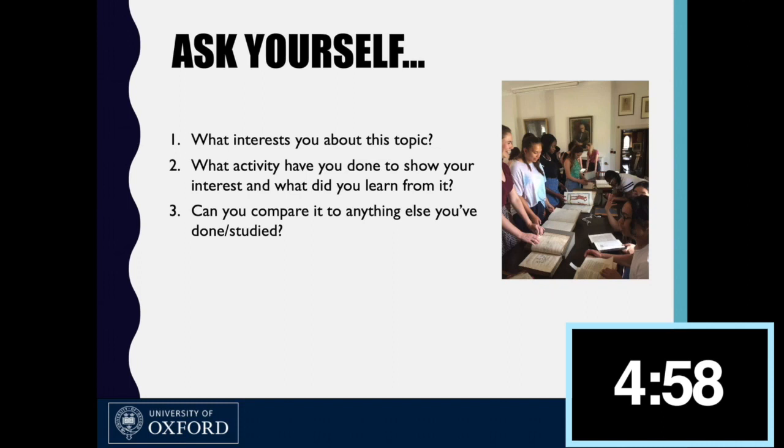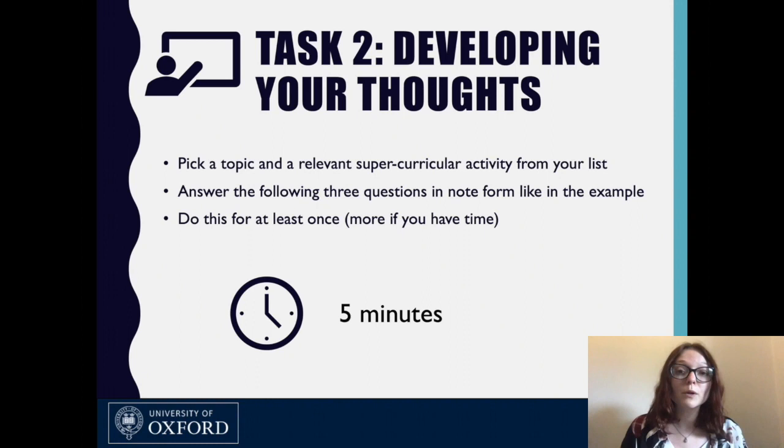So that's been about 5 minutes. You should now have 3 bullet points that answer the questions that were on the previous slide relating to one topic and at least one supercurricular activity you've done. And this is going to form the basis of your first paragraph for your first personal statement.